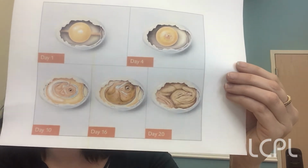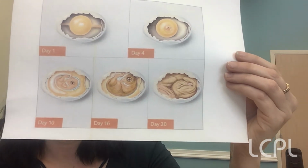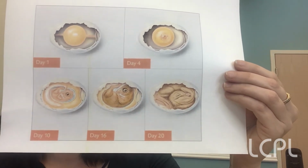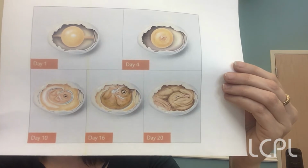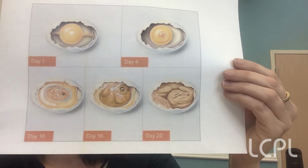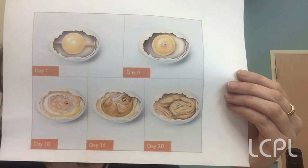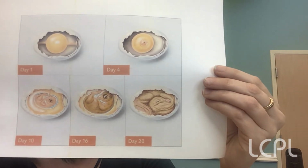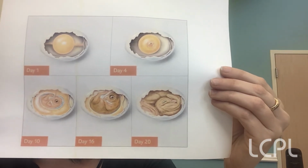And then this last picture is day 20, which is usually the day before the chicks hatch. The chick is taking up almost all of the egg. The yolk has been fully absorbed at this point, and the chick usually will tuck its little head under its wing, and that is considered its position for it to get ready to hatch.